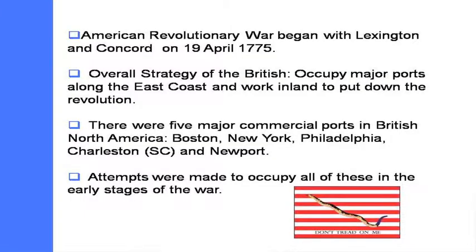So the British tried to occupy all of those major ports at the beginning of the war, and we're all familiar with Bunker Hill and what went on in Boston, and the British did occupy a great deal of that. So they came to Newport on December 7th, 1776. That's when the British troops first came in large numbers to Aquidneck Island.